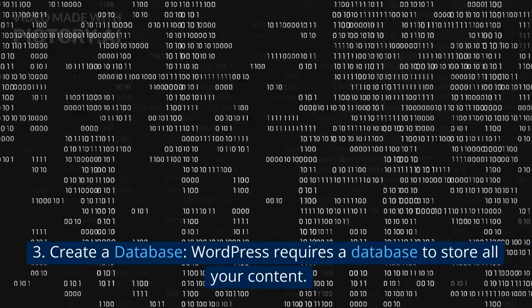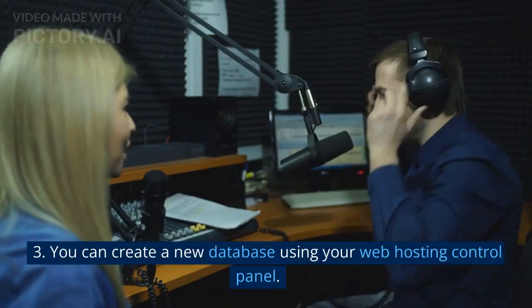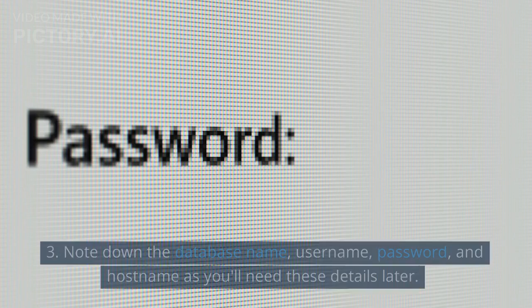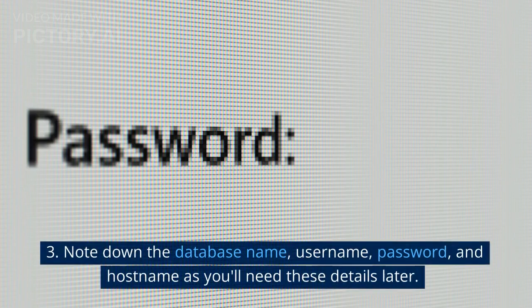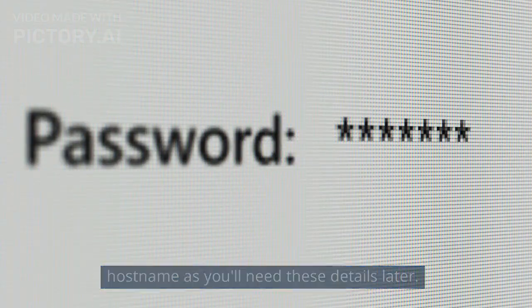3. Create a database. WordPress requires a database to store all your content. You can create a new database using your web hosting control panel. Note down the database name, username, password, and host name as you'll need these details later.